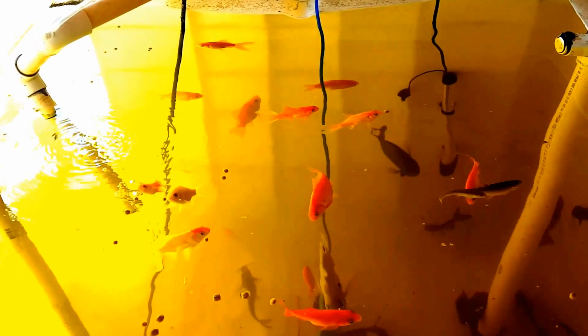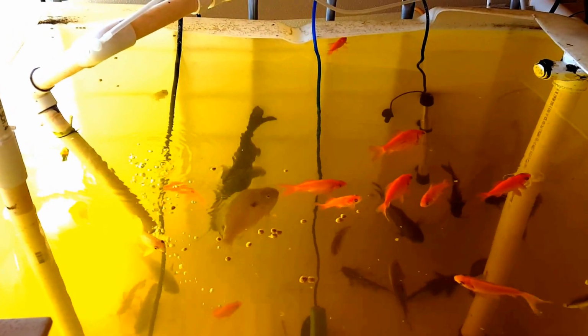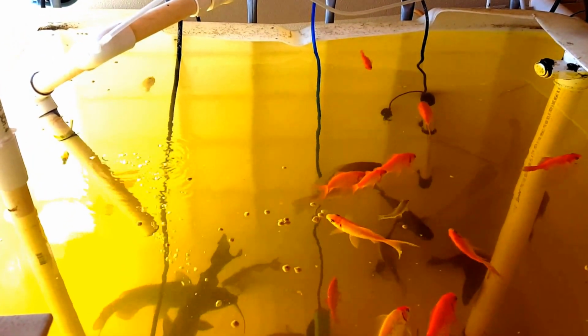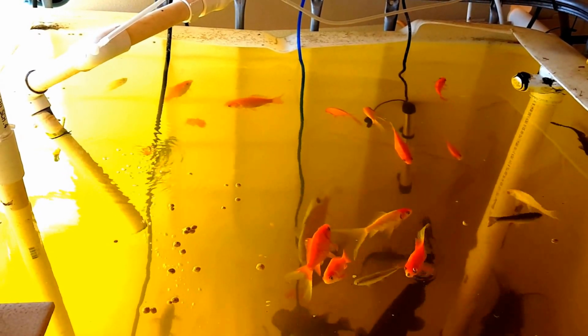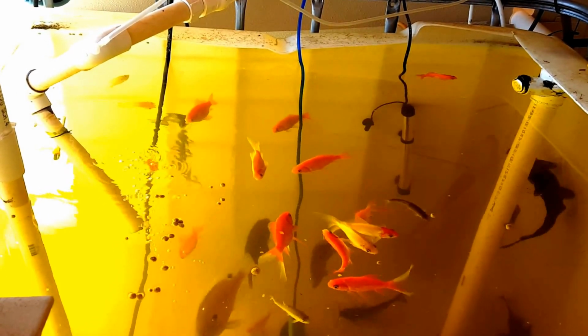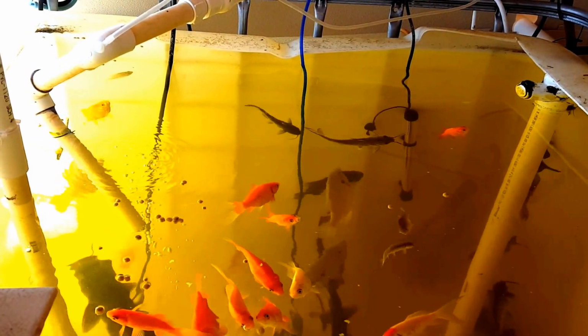I've been collecting a lot of the rainwater for refilling, because through just regular evaporation, I end up losing water. During the summer, it seems like I was losing about 40 gallons a week. I don't imagine during the winter it's going to be much more than half of that.